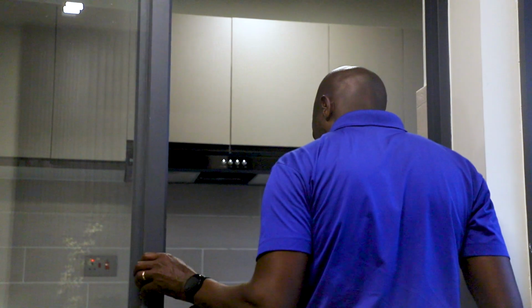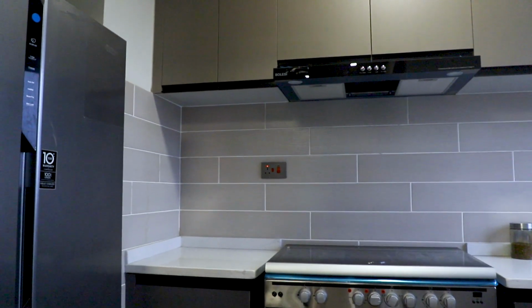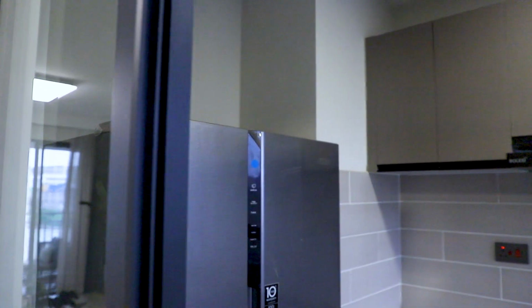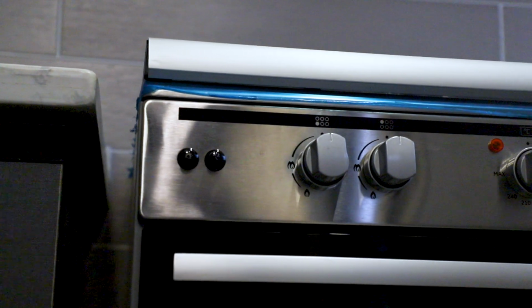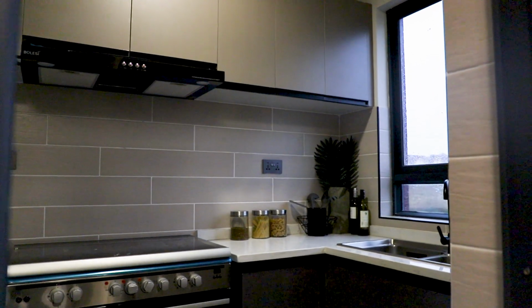And I love the kitchen sliding doors. Not only does it save space, but it also adds a touch of elegance. The kitchen itself is spacious with room for a double-door fridge and tons of storage. There's a spot for your cooker, a double sink, and of course, this well-positioned window that ensures the space stays bright and well ventilated.